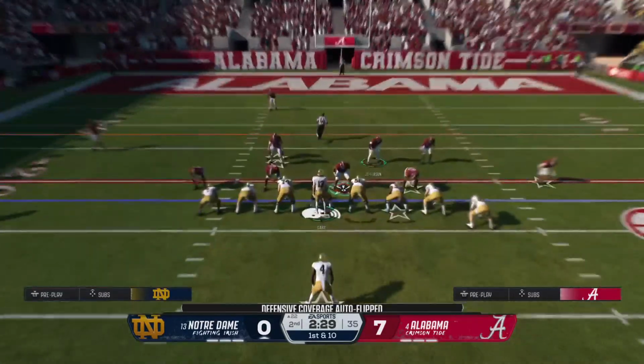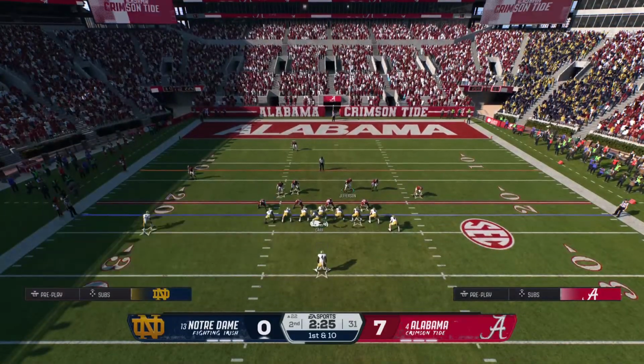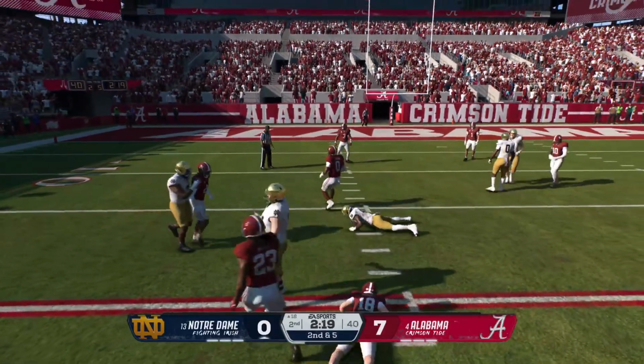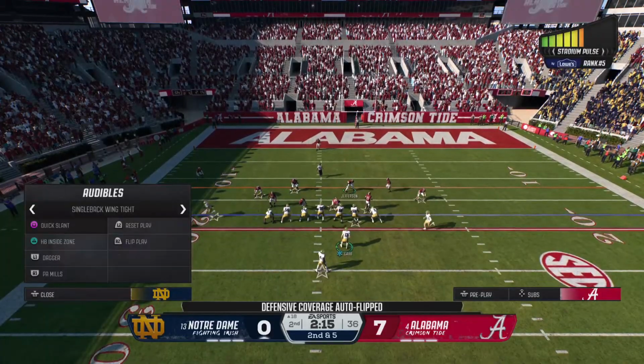When you do that, the defense can't lock in on one guy or two guys. Make them have to be aware of everybody, and allows you to continue to spread the ball around and spread the field, making it tougher for this defense. They bring him down after a short gain there.